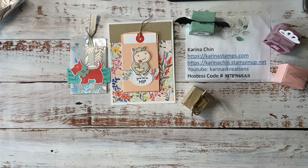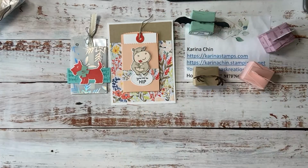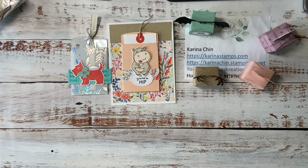I have a lot of fun projects to share with you today. I decided to focus on the Design a Treat bundle, so we'll talk about that. And then I also wanted to share the new mini pocket envelope dies. So that's pretty exciting as well.